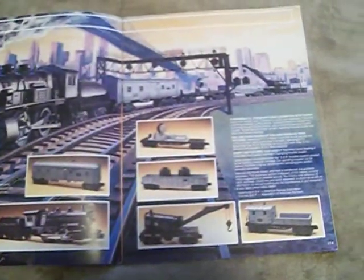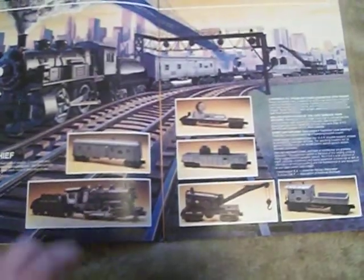And this is actually a train set you could buy. It's a New York Central freight set, or a work train. But it didn't come with tracks, so it was what they call a premium set. And this thing is really, really awesome. I want to get one. If I get one, I'll definitely show it off.